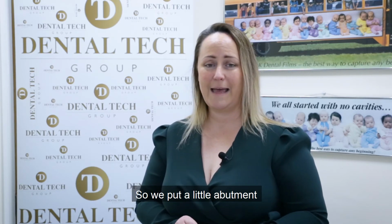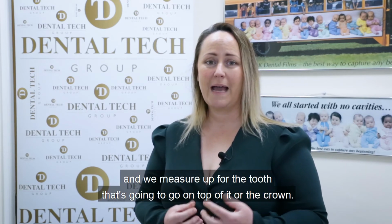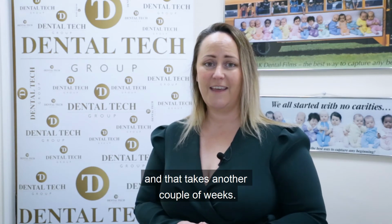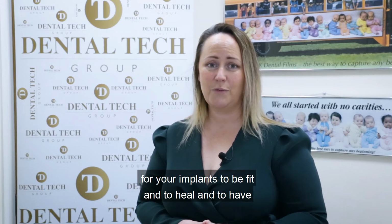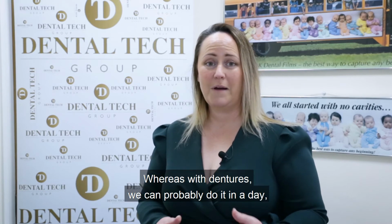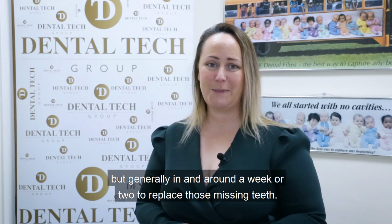So we put a little abutment, or a little piece, that goes in on top of that screw, and we measure up for the tooth that's going to go on top of it, or the crown, and that takes another couple of weeks. So from start to finish, it takes about 3 months for your implant to be fit and to heal and to have the tooth that's going to replace the missing tooth. Whereas with dentures, we can probably do it in a day, but generally in and around a week or two to replace those missing teeth.